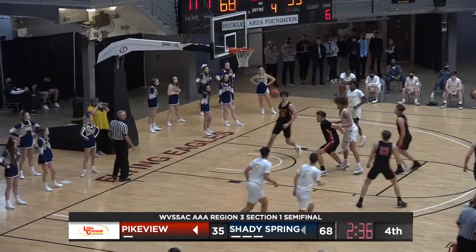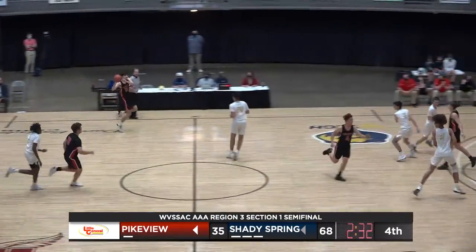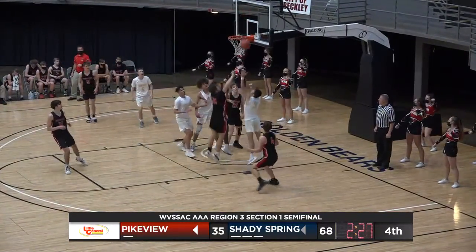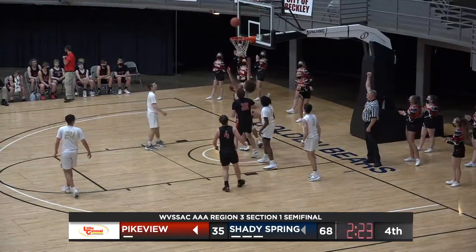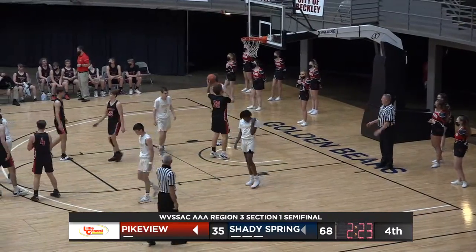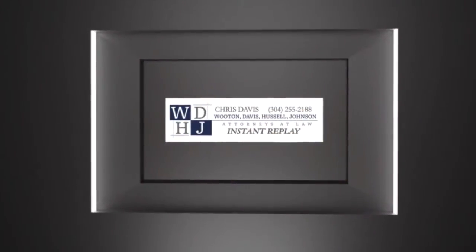Fade away in the lane. No good. Rebound comes down to Colson. 2.5 to go. 3-ball from the corner for Pikeview. That one missed by Taylor. The rebound to Damewood. Feeds it inside. The shot put up and a foul called on Holstein. And as we speak, here goes Shady clearing the bench.